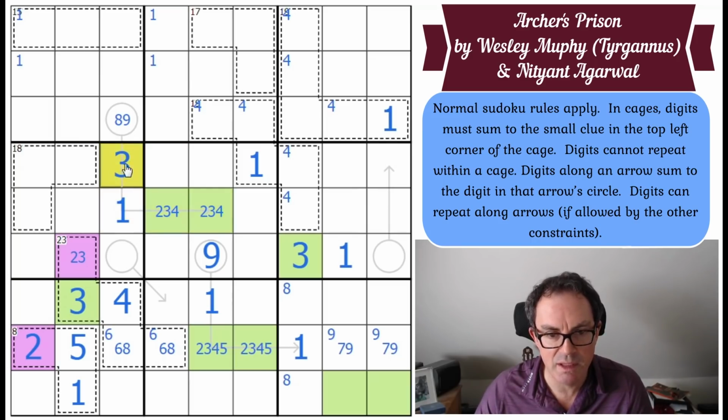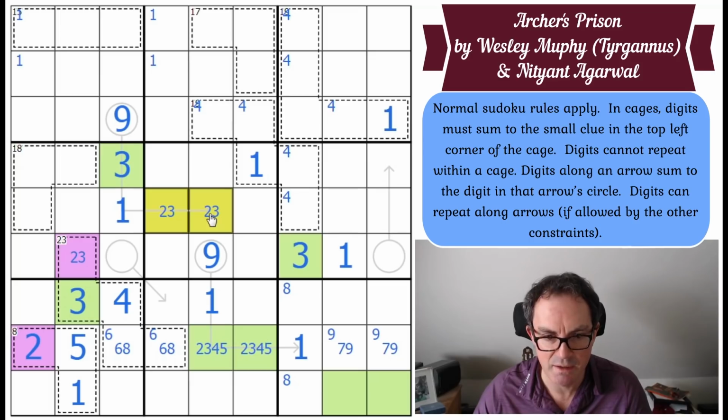Because once we know 3 is the repeated digit, we know, firstly, this is a 9. Secondly, we've got to keep this down now, otherwise we can't get to 9. So this must be a 2, 3 pair. 2, 5 here, so we're actually getting some progress.